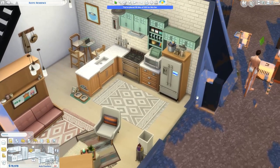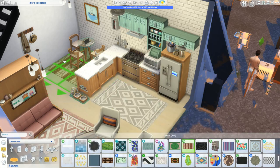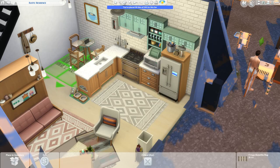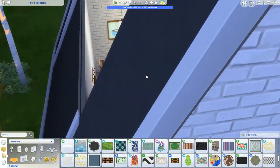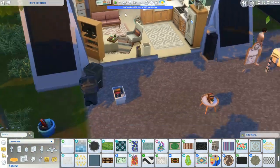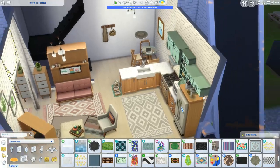But I don't know what to add, and I think if I take a break from it, I'll figure it out. So throw one of these, make it smaller, change the color, rotate it, make it a little smaller. There we go. And over here, I want to do some more things. I have to figure out what to do with this space. Not quite sure. It's such a blank wall.